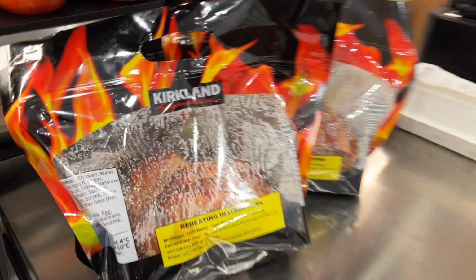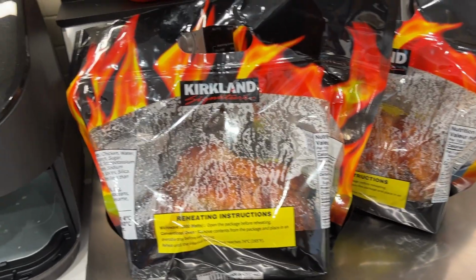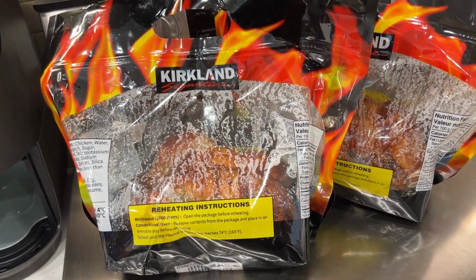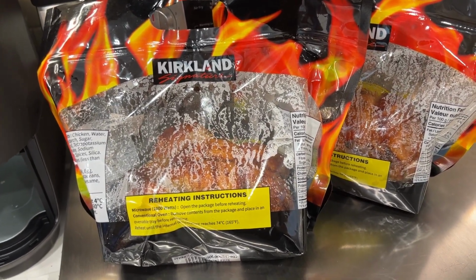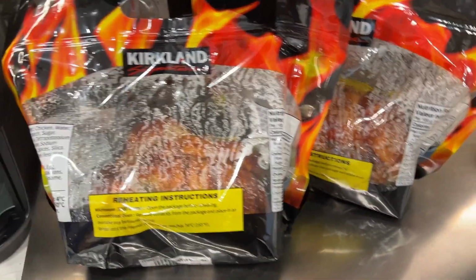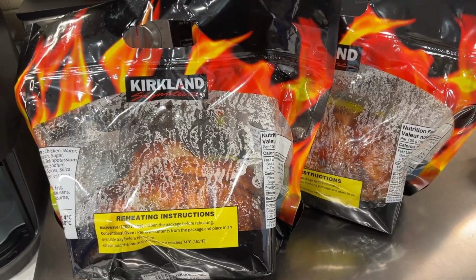Okay, then we go on this side. I bought two rotisserie chickens. I decided I don't want to cook it myself. One rotisserie chicken, it's $7.99. When I buy three in a pack, I pay over $30. I'm assuming it's heavier. But you know what, guys? It's ready and it's delicious. So we stick with rotisserie chicken.